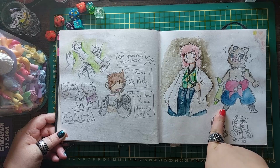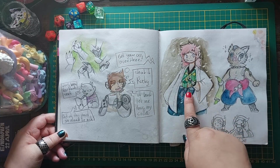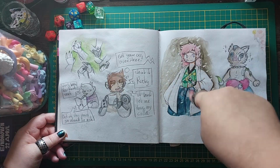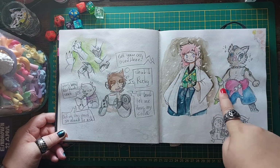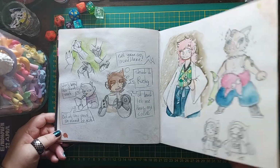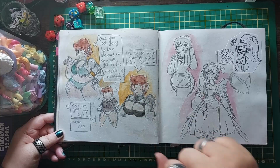This is when I started watching Demon Slayer, so we have... God, what's the name of the guy? I think it's Sabito? Correct me if I'm wrong, please. It's been a hot minute since I've watched Demon Slayer. And Inosuke, but with worms. And a tiny Tanjiro and Nezuko in the corner. There's more Meg, because I liked drawing her a lot.